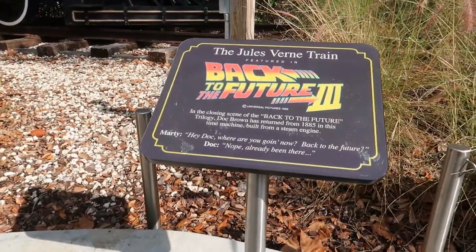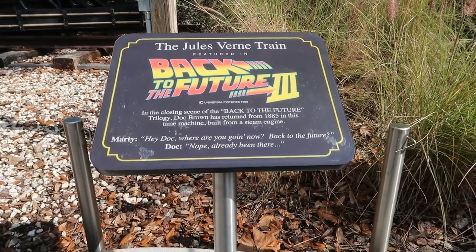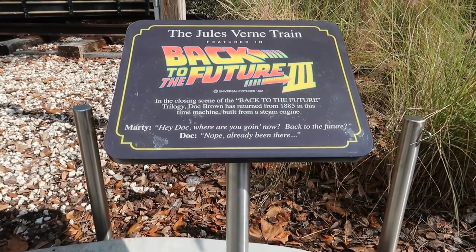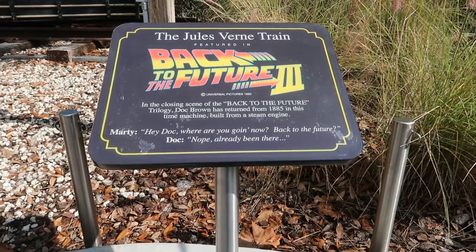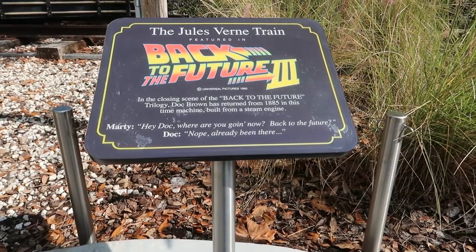We have a little plaque here. The Jules Verne train featured in Back to the Future Part 3. In the closing scene of the Back to the Future trilogy, Doc Brown has returned from 1885 in this time machine built from a steam engine.